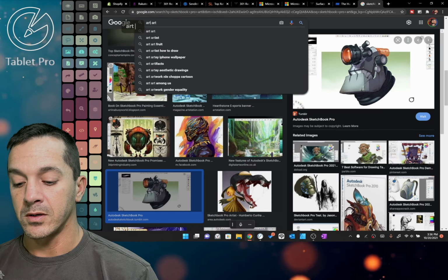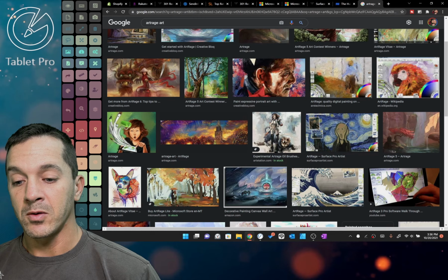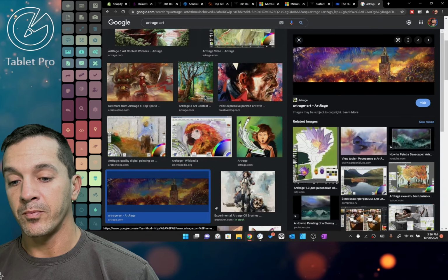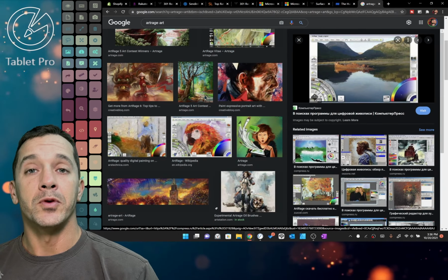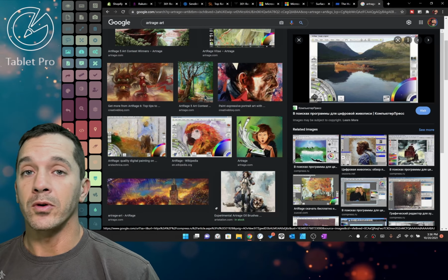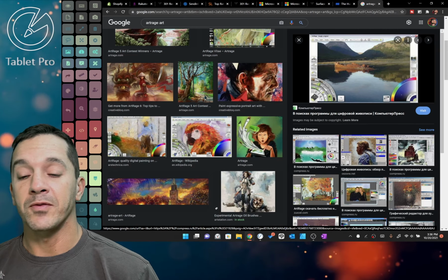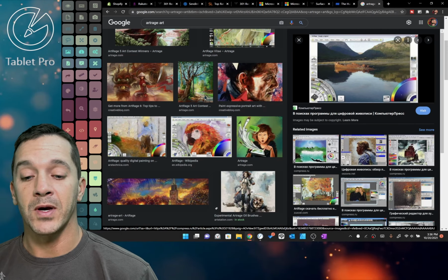Look up Artrage, and you can see the different types of artwork here. You can see very, very painterly, really, really beautiful art pieces that look like they were done with actual oil. So it's a great program for that. Very easy to pick up. If you've never done digital art before, Artrage is my top choice.